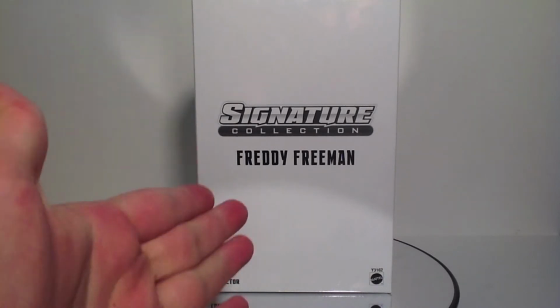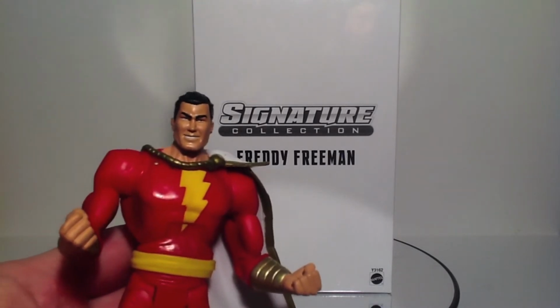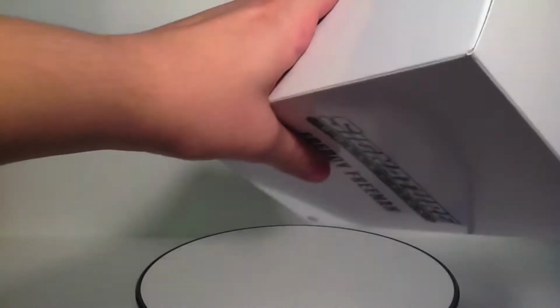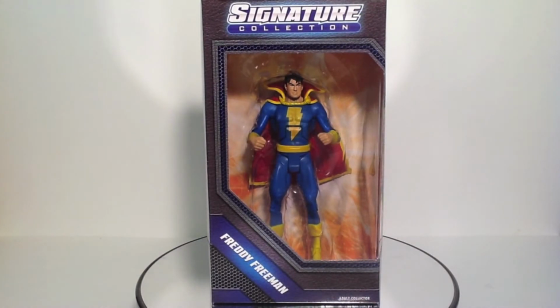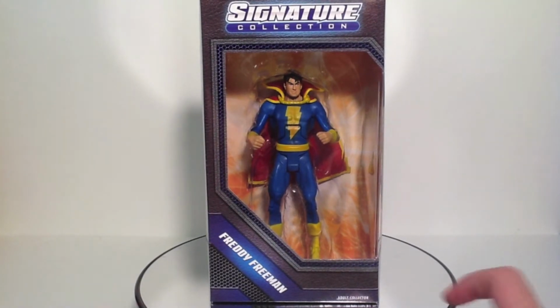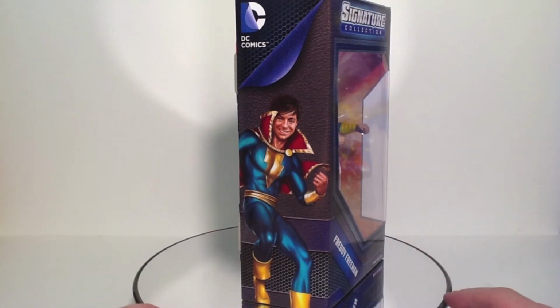Today we're looking at Freddy Freeman, better known as Captain Marvel Jr. You think Captain Marvel, you think of this guy. You think Captain Marvel Jr., well, you think of this guy. Or you don't, because you have no idea who the character is. A lot of people don't. I thought they did. Anyways, not looking at the box much longer, we do have some nice card art. Or not card art, but box art.